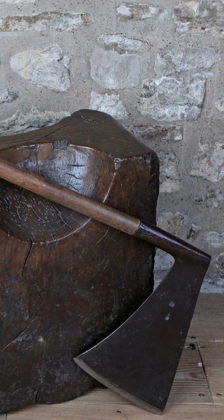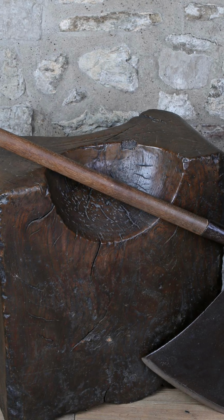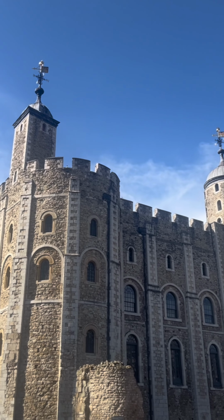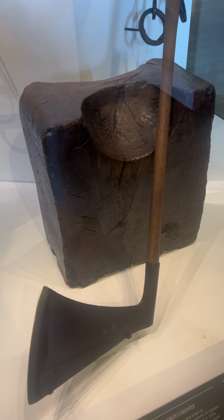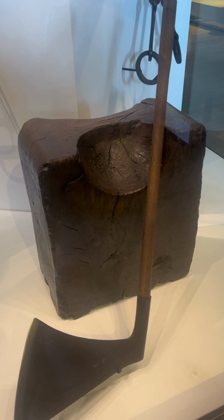A life was taken on this block of wood. Displayed at the Tower of London, where it was almost certainly used, it is a powerful reminder of the bloody days which shaped the Tower's legacy as a place of brutal execution.